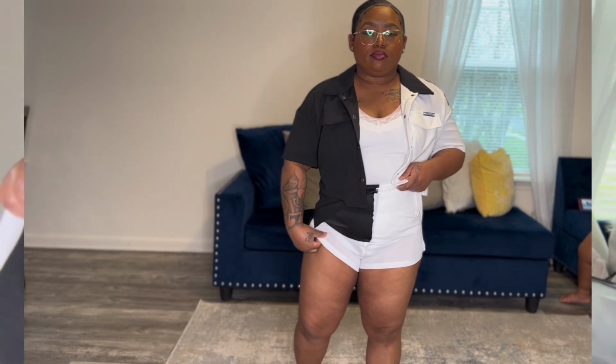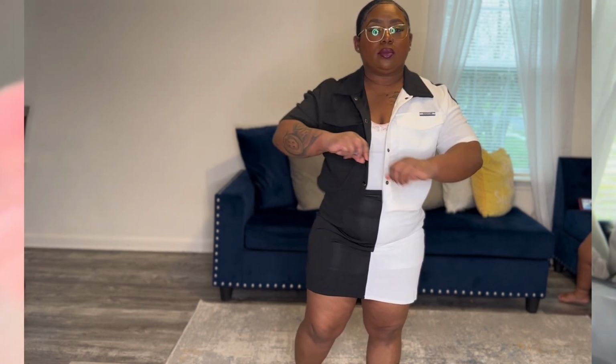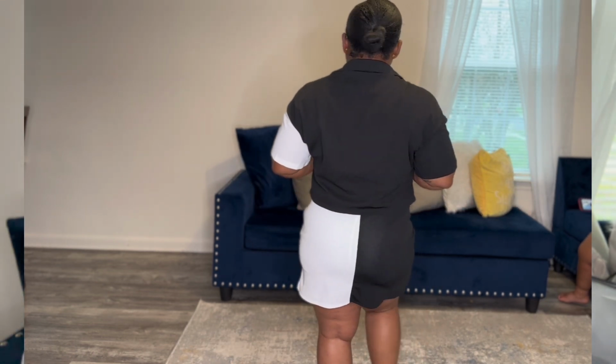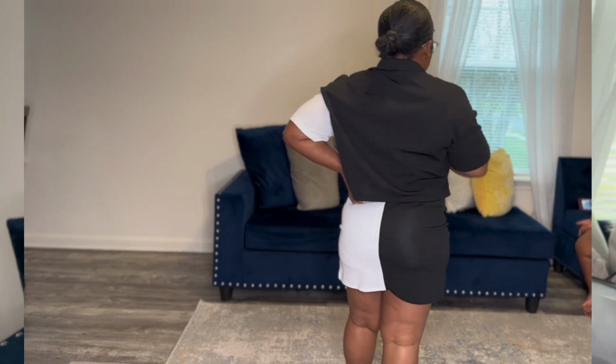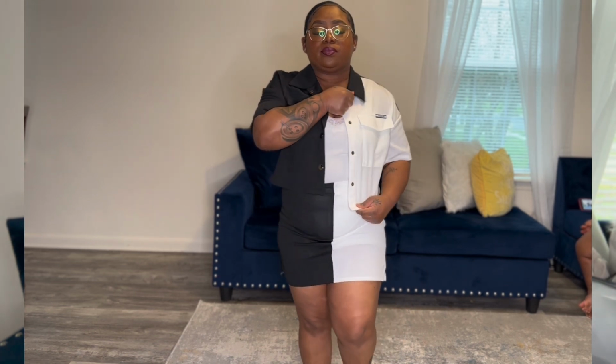Y'all could size up if y'all want to. I would preferably say size up. If you have bigger thighs, size up, girl. Because, like, my baby was like, that's too small. I looked at her like, girl, you know, you can't fit that. So, definitely size up. I'm going to say size up.